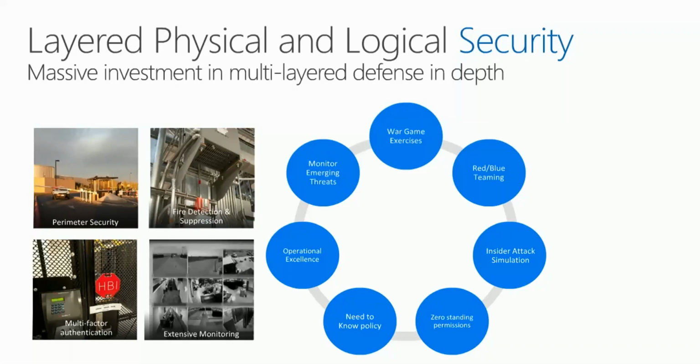So we also simulate insider attacks. If you think about Azure overall, we're going to have a number of customers out there who have solutions in Azure, and those customers could be using those services to attack other customers. So we do have the ability to do insider attack simulation as part of that.